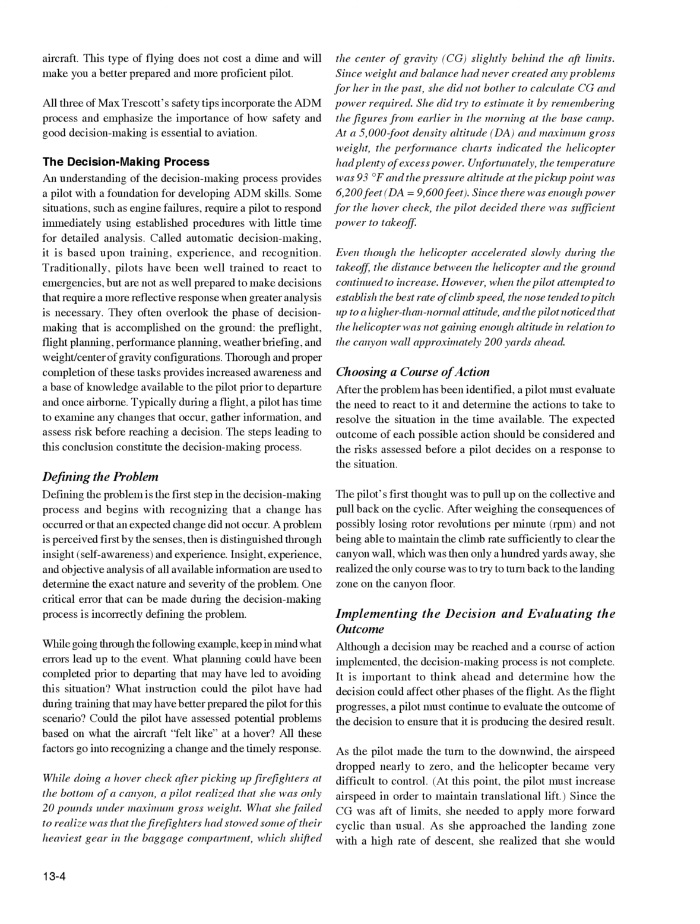They often overlook the phase of decision-making that is accomplished on the ground: the pre-flight, flight planning, performance planning, weather briefing, and weight/center of gravity configurations. Thorough and proper completion of these tasks provides increased awareness and a base of knowledge available to the pilot prior to departure and once airborne. Typically during a flight, a pilot has time to examine any changes that occur, gather information, and assess risk before reaching a decision. The steps leading to this conclusion constitute the decision-making process.